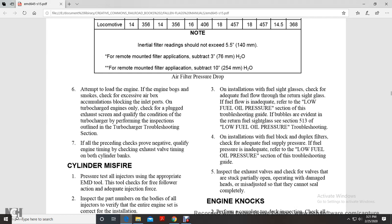If bubbles are evident, return the fuel side glass. See section 513, low fuel oil pressure troubleshooting, on installation fuel block duplex filters. Check for adequate fuel supply pressure. If the fuel pressure is inadequate, refer to the low fuel oil pressure section of this troubleshooting guide.